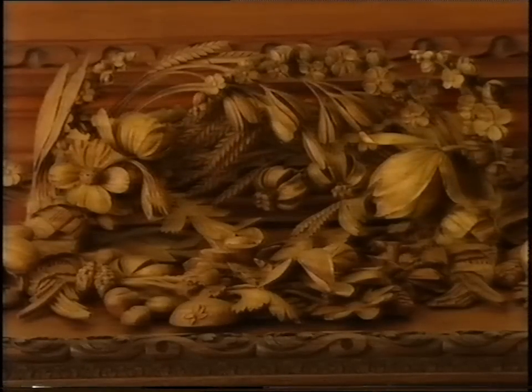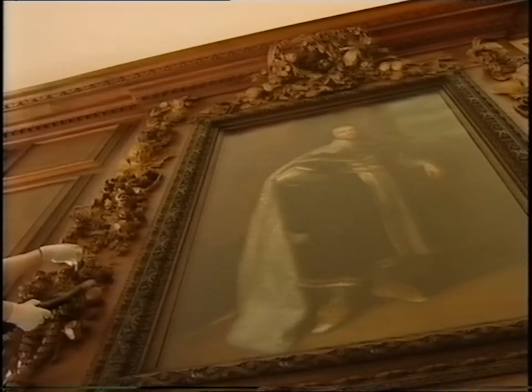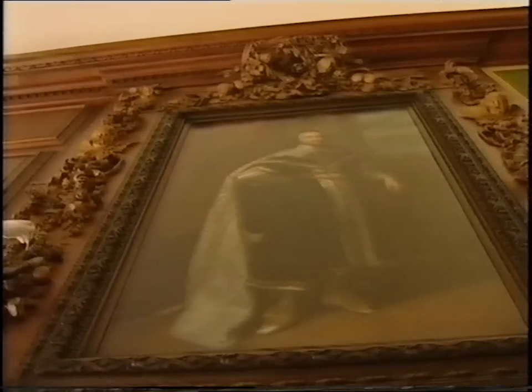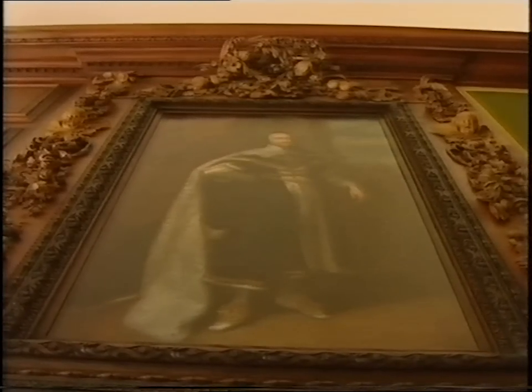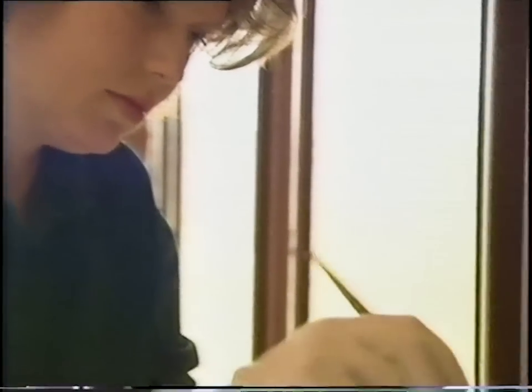This irreplaceable limewood carving was created by Grinling Gibbons, the master craftsman of his day. He began working on the carving for the King's apartments in 1699. It forms an overmantel for a painting of Charles I, and it's the most complex example of Gibbons' work at Hampton Court. Because it's so delicate, Helen rarely gets a chance to clean it.